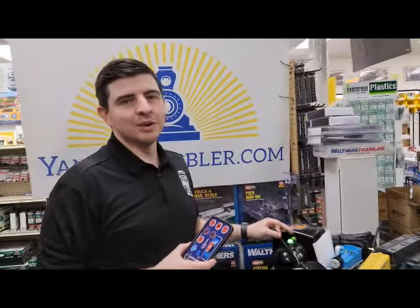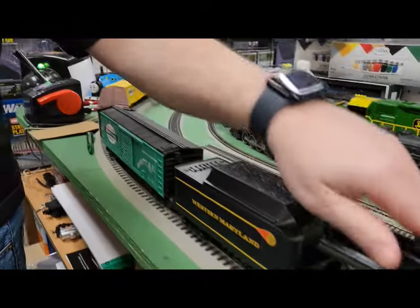That was a really cool steam locomotive here, and any of our O-scalers out there know that sometimes the steam engines can be very expensive. Well, this one's a very economical price for O-scale. So the retail value of this engine is $329.99, but we're selling it here at Yankee Dabbler for $309.99. It's a die-cast metal engine here. It is a very nice, nicely built engine.